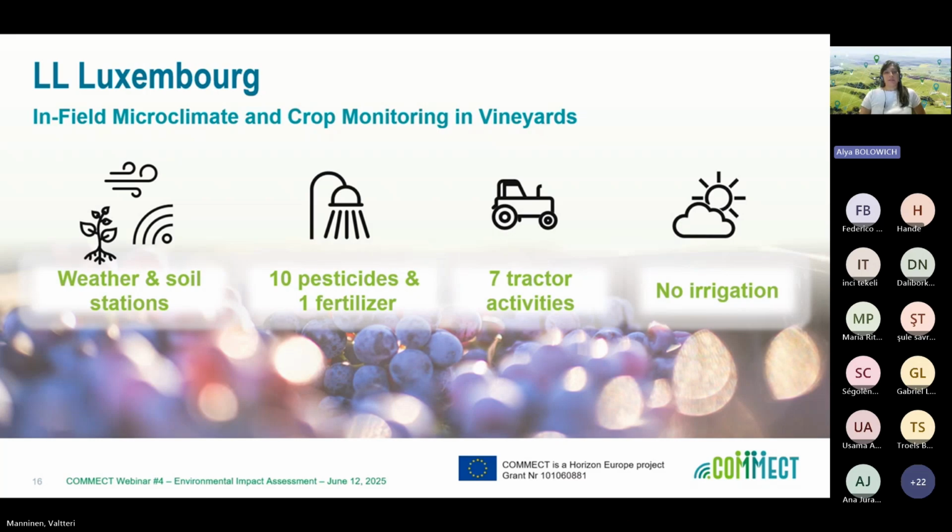So for the life cycle inventory, this comprises the connectivity solutions that were used. So this was a weather station, a soil station, and a LoRa gateway. Additionally, we evaluated 10 pesticides and 1 fertilizer, 7 different tractor activities, and also uniquely in this living lab, we had no irrigation. The vines were actually rain-fed, so we didn't need to include that in our system.